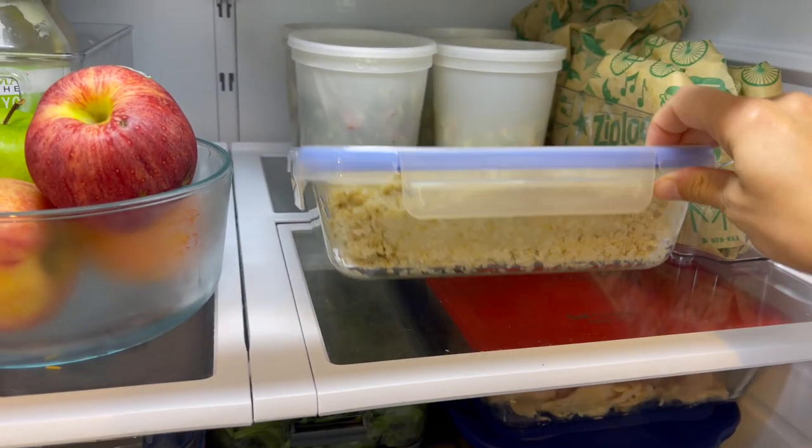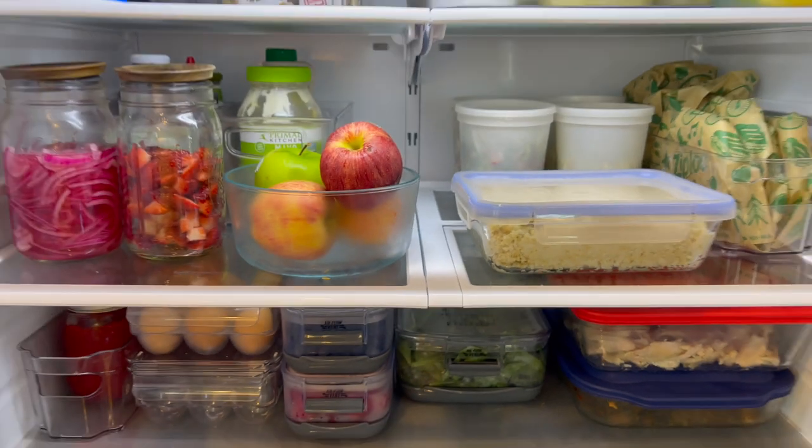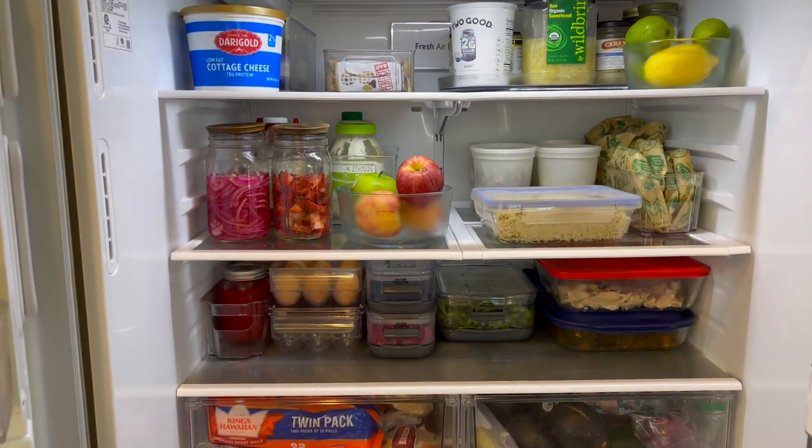our salads and our steel cut oats. That is everything. Everything looks really good. I'm really excited to eat it all. There were a few hiccups along the way, but that happens sometimes and we make it work with what we have.